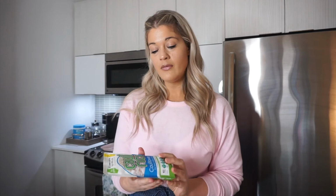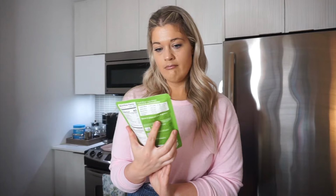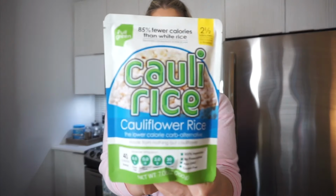And then for my other side, I'm gonna have cauliflower rice. So this is a Green Giant cauli rice, and this is what it looks like. And for some reason, when I scanned this in, it's coming up as 1 point for the whole container, which I don't really understand why, because it's just cauliflower, but maybe there's some sort of preservatives in it that is adding a point somehow. So I'll count the point.